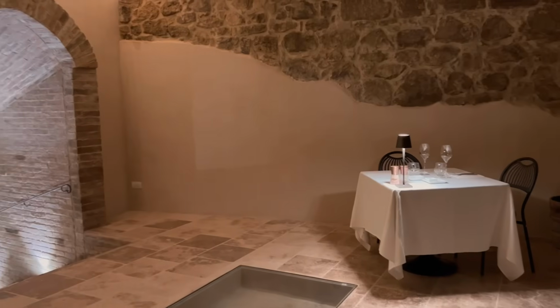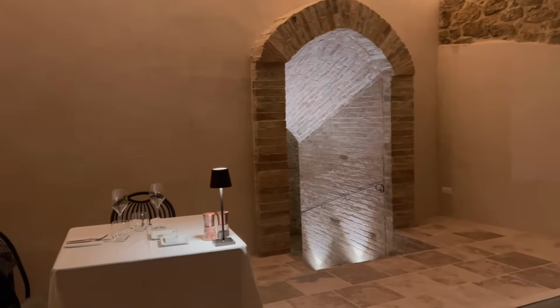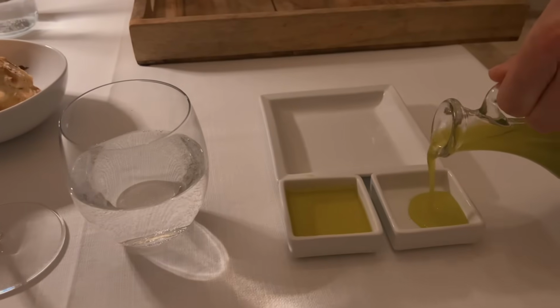After exploring the cellar, it was time for dinner. I heard so many incredible things about Chef Igor, and I couldn't wait to dive into the experience and try some of his famous dishes.